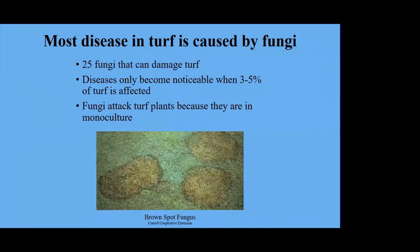Next. Most diseases in turf are caused by fungi, and that's true. 25 fungi can damage turf. Diseases only become noticeable when 3 to 5% of the turf is affected. So if only 3 or 5% of your lawn is affected by a disease, would you use a synthetic herbicide to take care of that? That's a very small percentage.